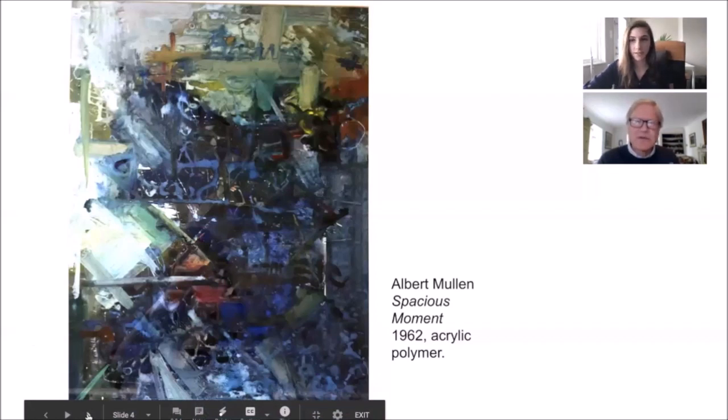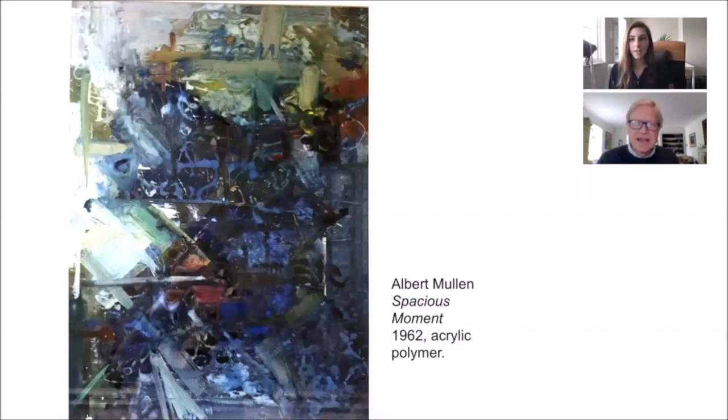Oh, before we leave, Sarah, you asked the question to me. Do you find this a spacious moment? What is your feeling when you look at this? It's a happening for me of some kind. Like I said, sort of like an icon or a stained glass window in a way. So spacious moment, a moment of expansion, very subjective, very private. Yes, I think it's a great title. Absolutely, you can certainly see the moment in it.